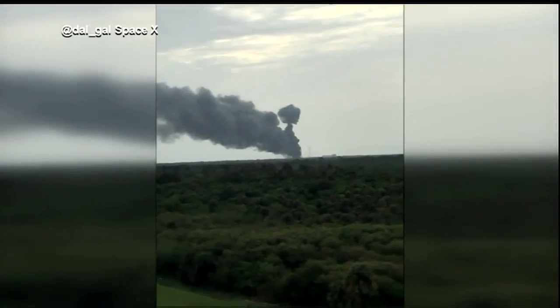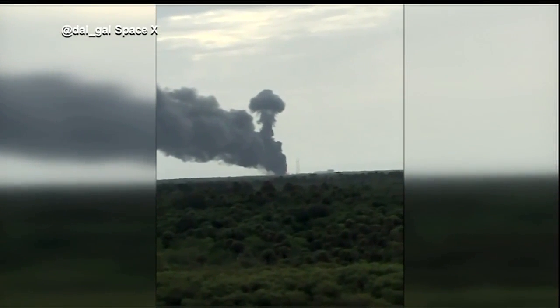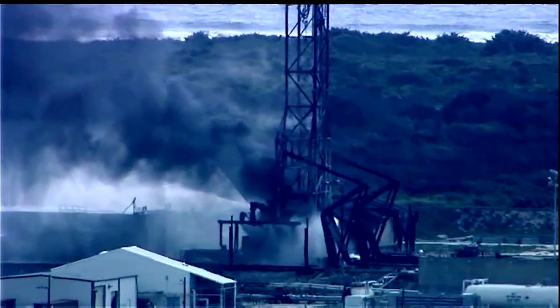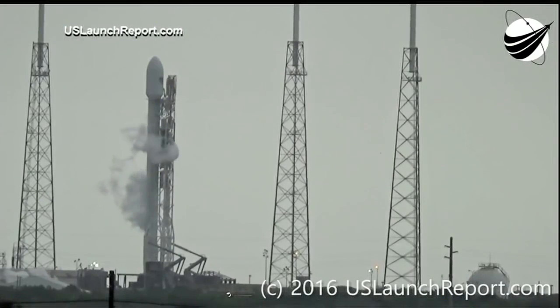According to SpaceX, an anomaly on the launch pad happened while its Falcon 9 rocket was preparing for a test fire at Kennedy Space Center, destroying that rocket and an Israeli satellite set to launch this weekend. It was a $200 million satellite Facebook intended to use to bring internet to Africa.